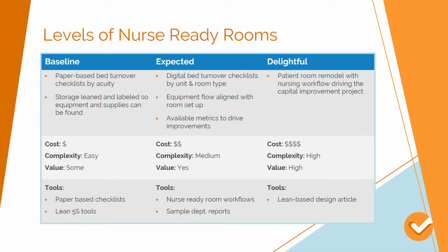So as I understand the lay of the land of Nurseready rooms, I see three models. One that is a baseline or kind of a bare necessity that some of you may still see some benefit from. And then the expected level, which I'll spend most of our time in, and the next two videos in our web series are focused on the expected model. And then there's the delightful model, which I haven't yet experienced, but I've heard about, and it's very exciting.